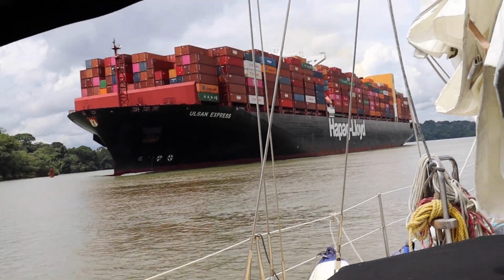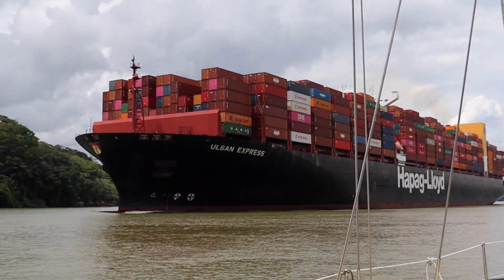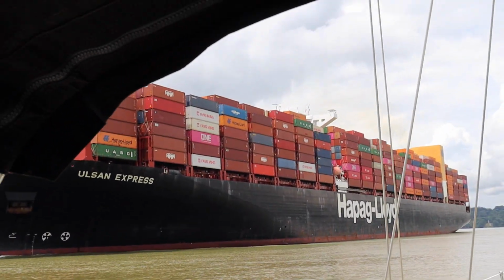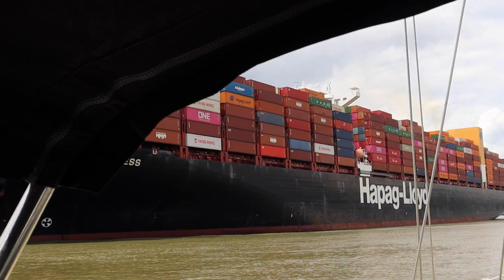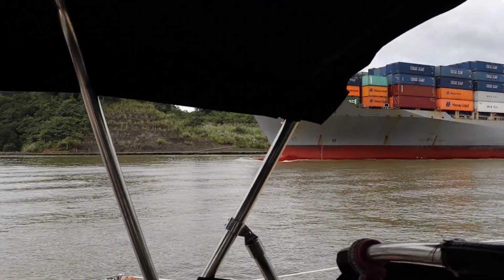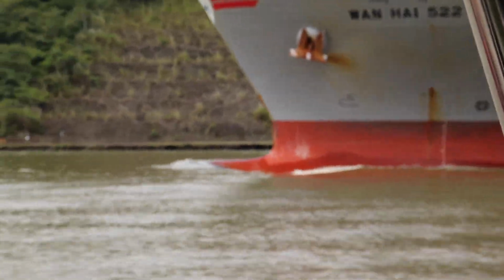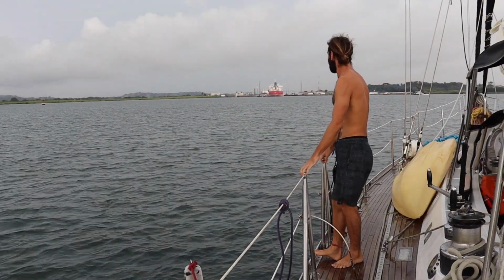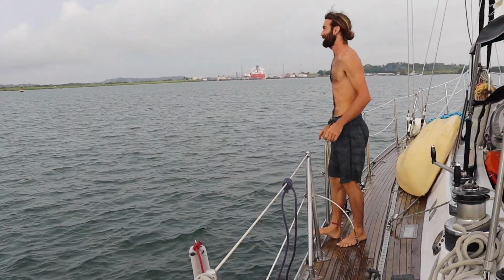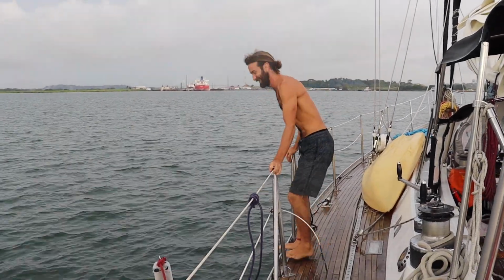To help put into perspective how big these container ships are, one of those containers is 40 feet long, and New Horizons is approximately 56 feet long. How deep is it here? Can I dive down? You try. It's deep. Yeah, all these boats are going in here. Gatun Lake.